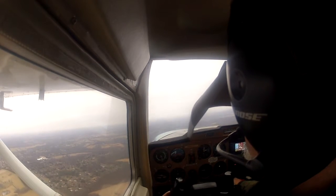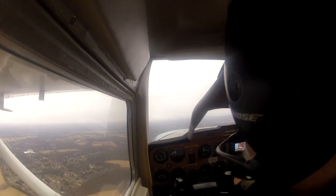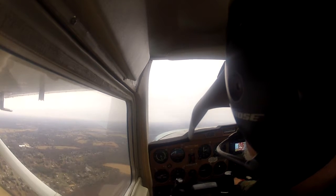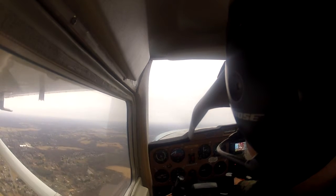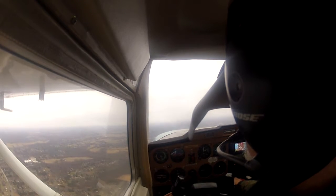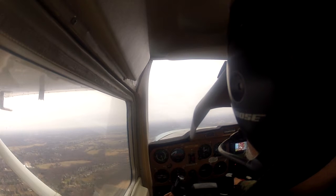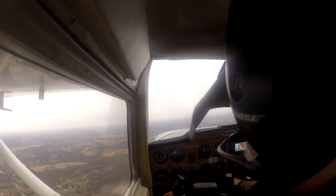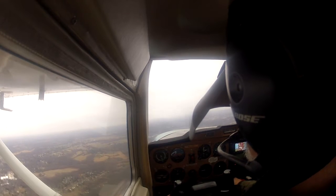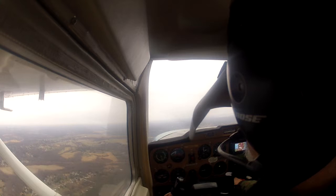Don't pay any attention to the magenta line. We're just holding our heading, keep our heading, and then let's see if the needle starts to move. Yep, it's coming over. Still wavering a bit. Try to keep your wings level. Want to be able to hold that heading rock solid.